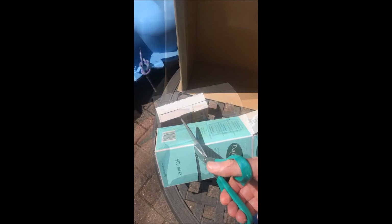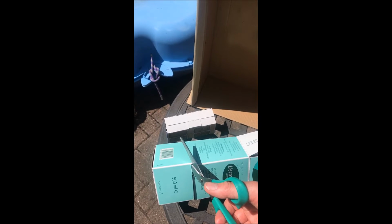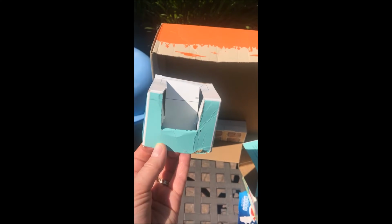I've just cut this bit so it's a bit neater, and then I'm going to make it into a piece of furniture. The important thing is to do your colouring in before you stick it into shape. You'll probably need the help of somebody with big hands if you're cutting up a thick box. This is going to be my comfy chair that I sit in when I'm looking at the garden.